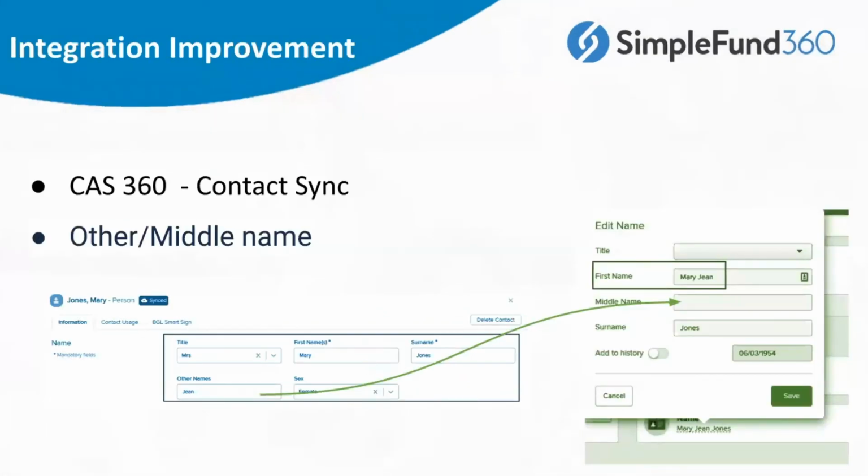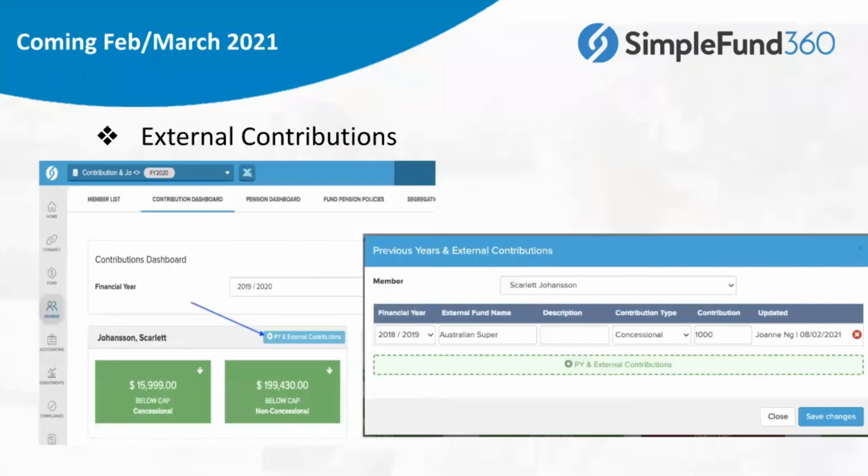Integration improvements: we've synced in a little bit better with CAS. CAS is our corporate affairs ASIC software. They do store some trust details, and sometimes you'll be putting your SMSF companies in there if they've got an SMSF corporate trustee. We've just improved the syncing between the two packages so that the middle name matches with the other name. When we first launched 360, we didn't have the middle name, and we added it, so we needed to update that syncing. They will now sync better if you've got a client that is very adamant to use the middle name. So that's been an update.